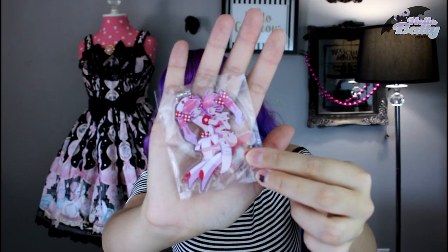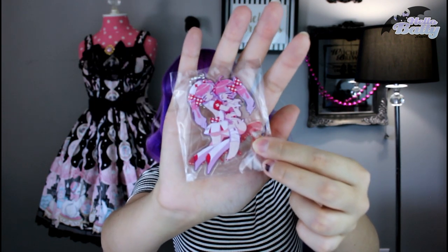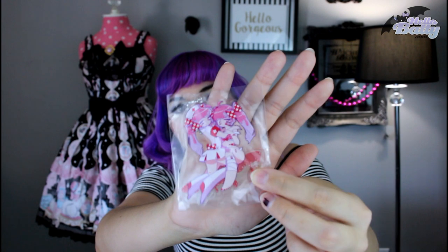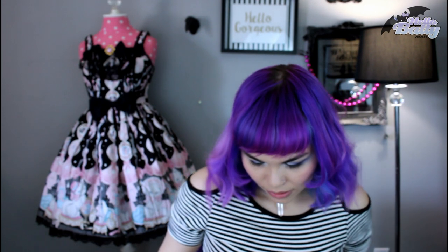The artist that does this makes tights that match what the characters are wearing. So this one, she's not wearing any printed tights, the little girls aren't. But there were some printed tights that you could get that match the characters that are drawn on here, which is really cool. But I really love nurses, so I had to get this one. There was a bunch of really cute girls in these little keychains, and I did get a pair of tights.